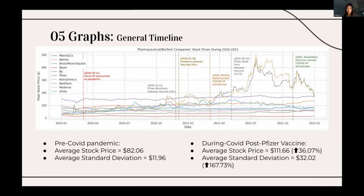This drastic increase in stock value can come from a few factors. One being the reintroduction to in-person learning for high schools, or another being the positive investor sentiments toward a vaccine for children. But from here, it becomes harder to see the changes in smaller companies and between the two subsets of companies in general, leading us to our further analyses.